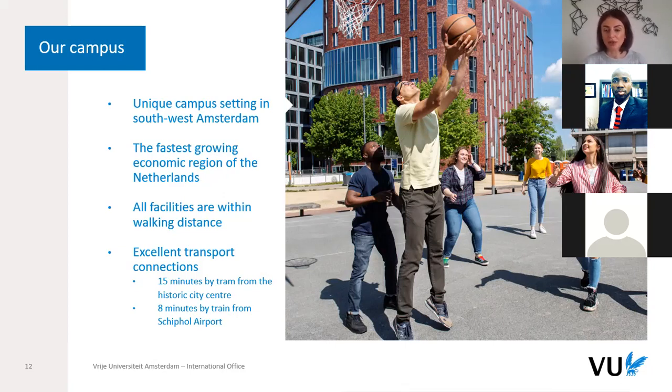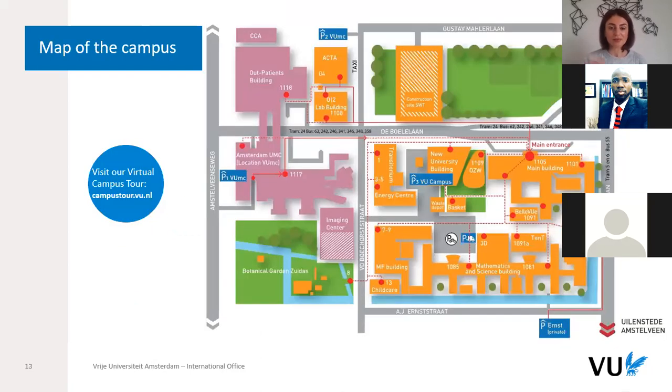There are excellent transport connections because it only takes about 15 minutes by tram or by metro to get to the historic city centers. And then from Amsterdam Zuid, which is a train station located at about 5 minutes distance from our campus, it's only 8 minutes by train to Amsterdam Schiphol Airport, which is a huge transportation hub to not only Europe, but actually also the world.